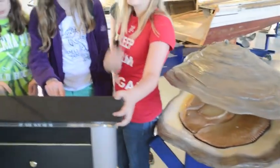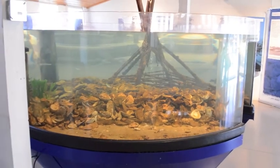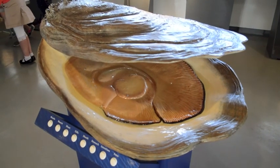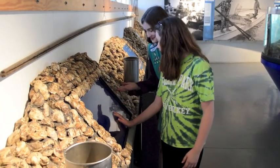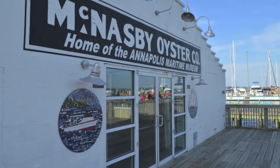There's a lot of cool stuff to see and do at the museum. They have an aquarium with lots of oysters, fish, and even an eel. There's a huge oyster model and an exhibit showing where they used to shuck oysters when it was the McNasby Oyster Company.